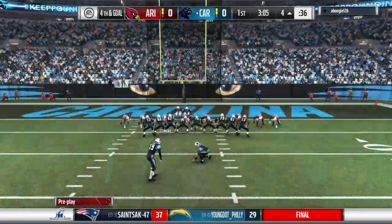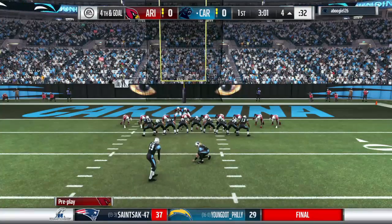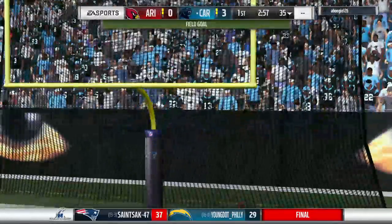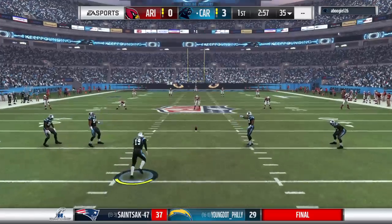Looking at this situation, if you're at the 1, the 2, maybe you go for it. From here, you kick it. I agree. I think you have to get points in this situation. 4th down, I don't chance it at all. I put the points on the board and go back and regroup. And, Charles, they get the field goal. Took them a dozen plays, though.